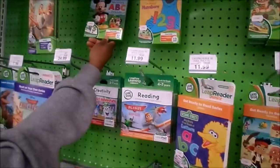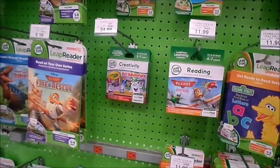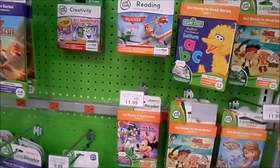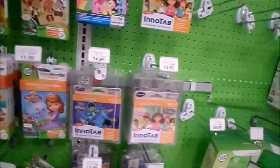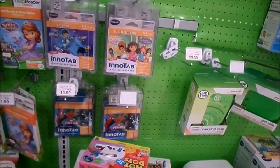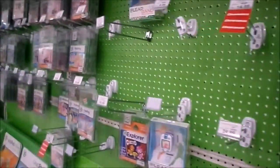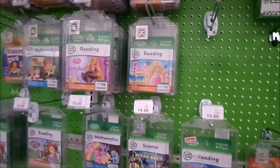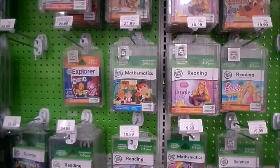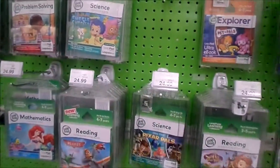That's what he needs. One of the games. I see Jake and the Never Land Pirates. But unfortunately, oh, Spider-Man. But that's 4 to 7. But he's 3, so he can get that, because we want to get him stuff. That's the other LeapPad. This is his. Oh, that's even better. Yeah. They have Bubble Guppies, Clifford, Doctor stuff, Planes.